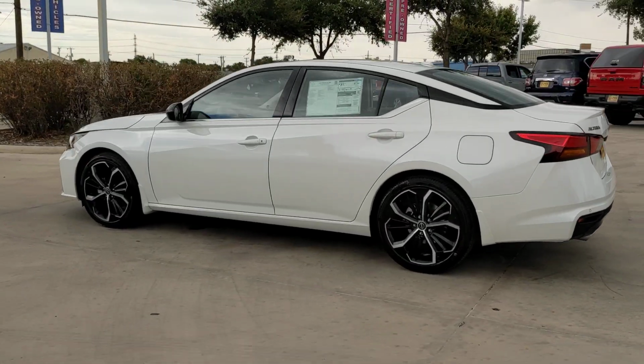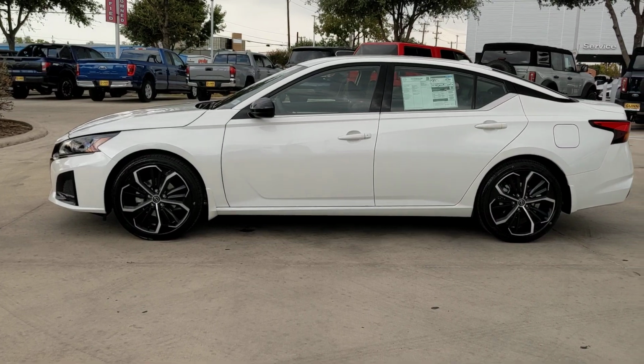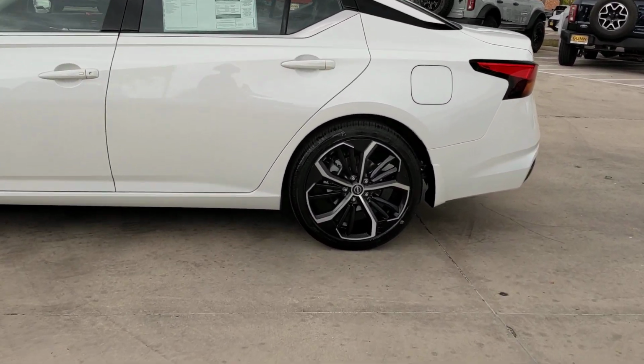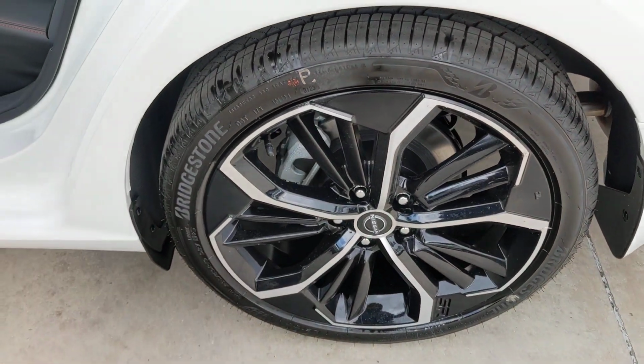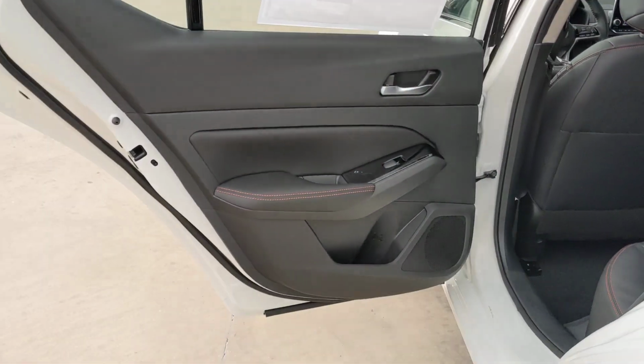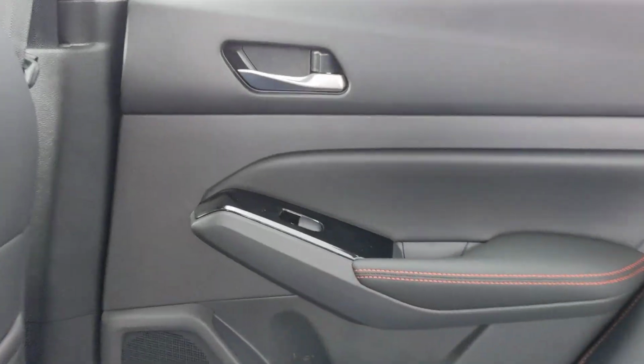ideal family sedan. The following are some of this vehicle's highlighted options: pre-collision system, lane departure warning, keyless entry, backup camera, wood grain interior trim, satellite radio, keyless start, remote engine start, alarm, Bluetooth connection.